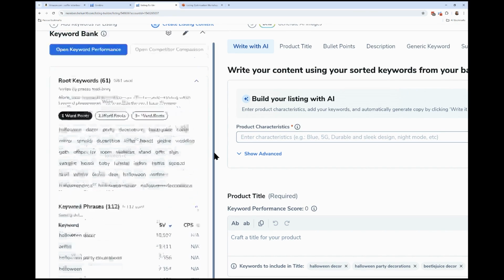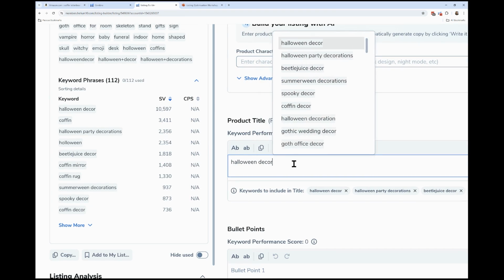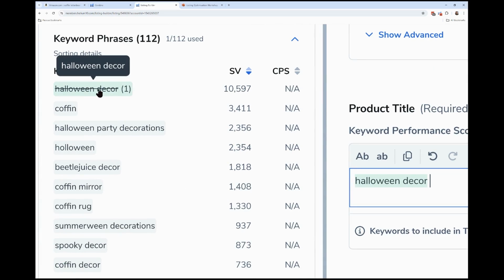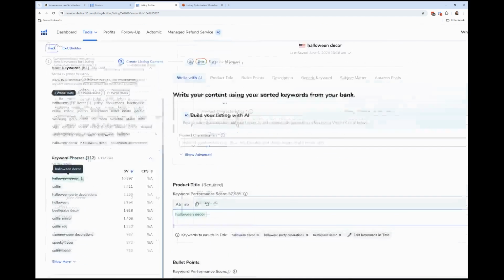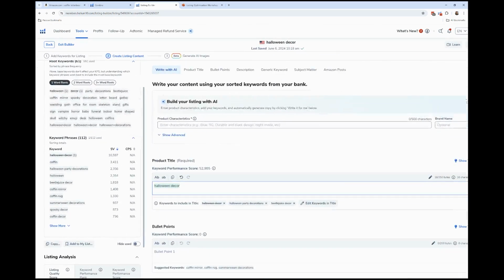So this is the important thing, because as you see, if I were just to write my listing right now, if I were to type in Halloween decor, do you see what happened here on the left-hand side? Halloween decor as a phrase got checked off because I just put it in my listing, and then those individual words, Halloween and decor, both got checked off. This is how you're able to make your listing and know that you have used all of the keywords that you want.